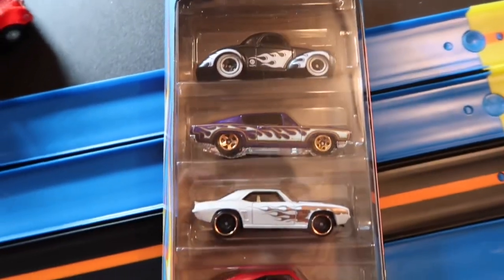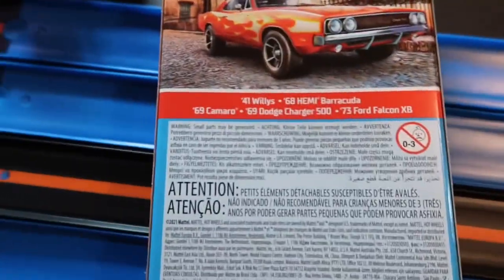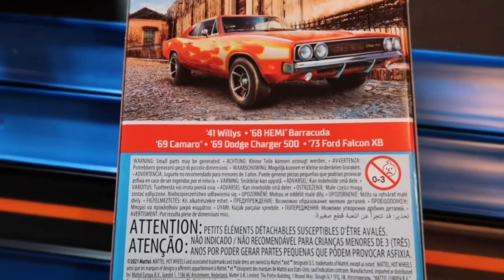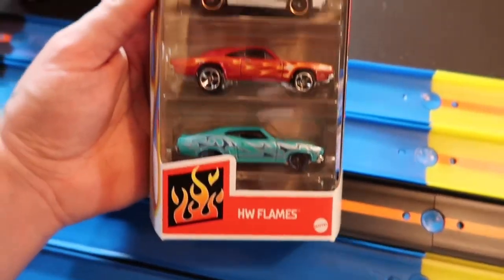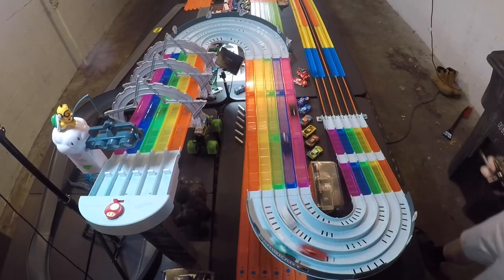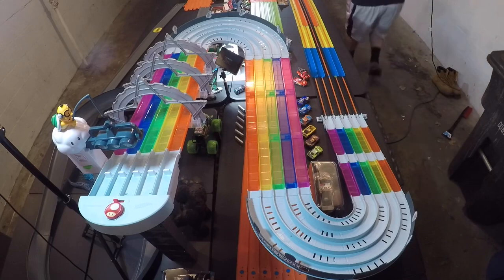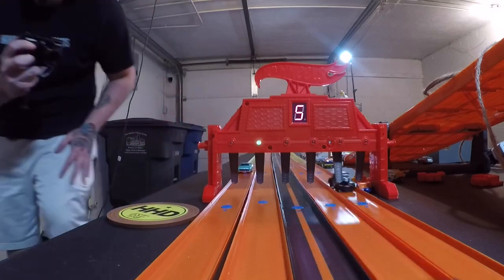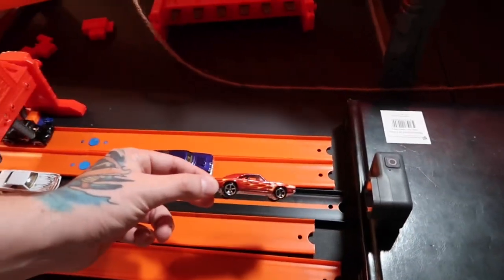Who all do we have in here? Oh my gosh, we got some nice ones in this one. So we have a '41 Willys, '68 Hemi Barracuda, '69 Camaro, '69 Dodge Charger, and a '73 Ford Falcon. All right, let's crack it and race it. All right, who has the best flame job? Let's go. All right, the winner is the Dodge Charger.